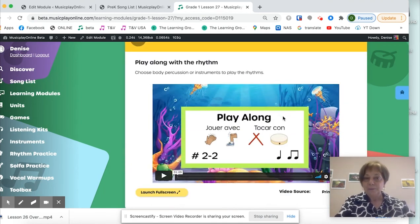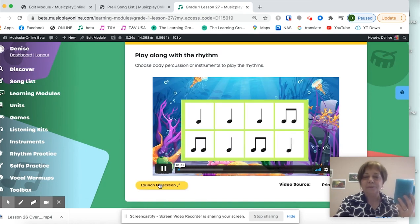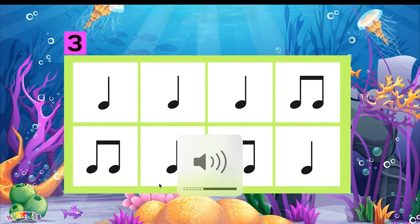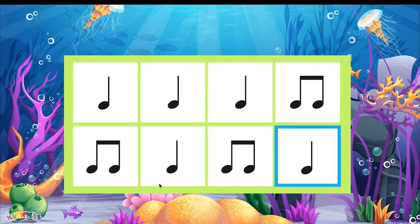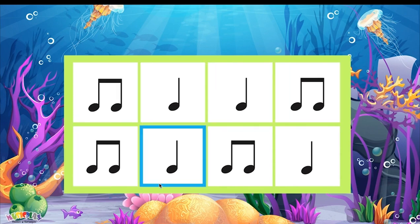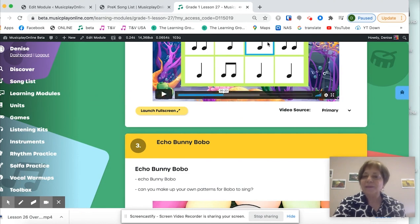A rhythm play along, these are fun. And if you have the scrapers out, you could play the scrapers with the play along. This is one of those with the note highlights. It's a beautiful video. And there's a cute little surprise at the end when you see what's behind the rhythms.